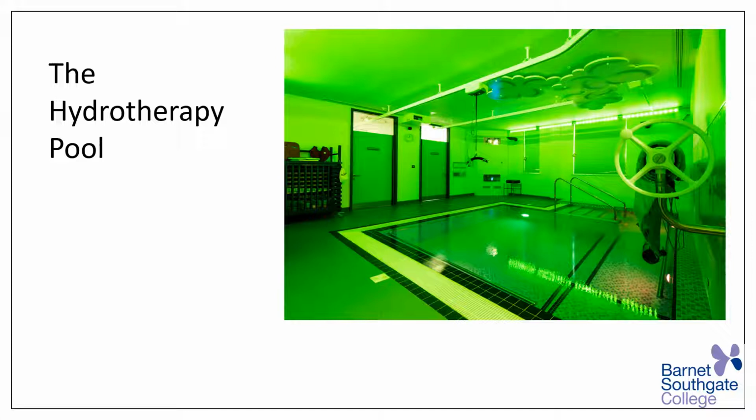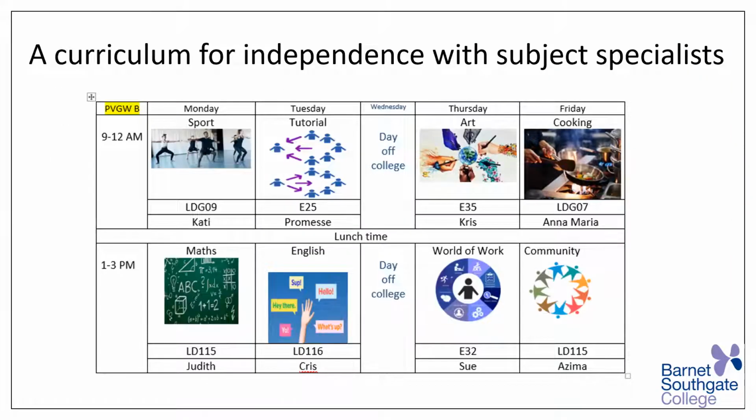It's also set up in a sensory way, in a sense that there is lighting, colors, and music. So it can be a really lovely therapeutic space for those who love water and who are lucky to have it on their EHCPs.